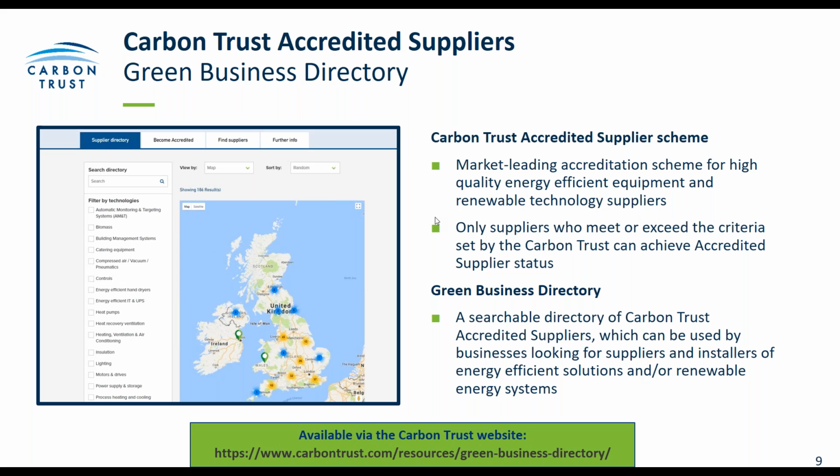So we do have, as I say, an accredited supplier scheme, which is a market-leading accreditation scheme for suppliers and installers of energy efficiency or renewable energy products. And only suppliers who can meet or exceed the criteria set by the Carbon Trust are actually allowed to achieve that accredited supplier status and to market themselves as Carbon Trust accredited suppliers as well.